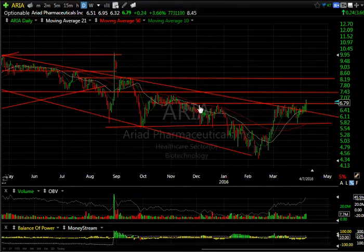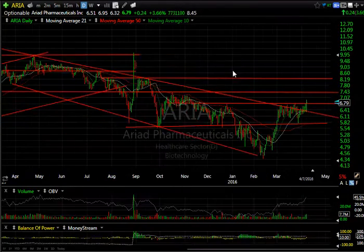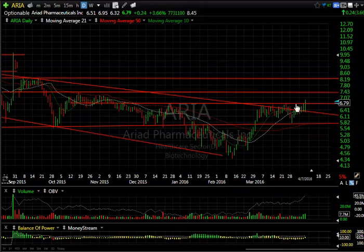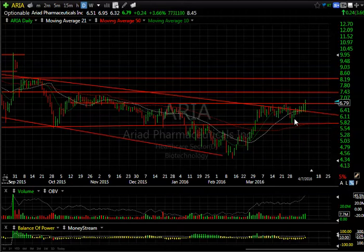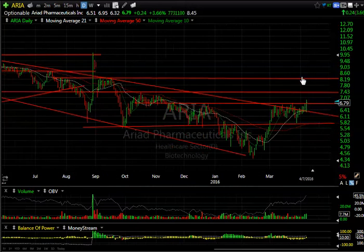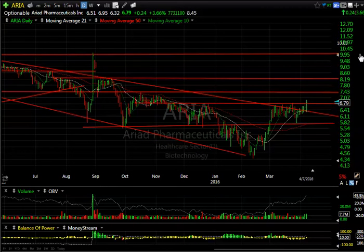ARIA, favorite of Sunny's, that had a nice pop in February and a consolidation and retest of support along here that held with a reversal day a week and a half ago. You can see today it popped, didn't quite hold the high at 6.95, but it was up about 3.6%. Volume is solid at 7.7 million. The OBV is surging. I'm looking for this stock to make a run at the 7.35 area short term and then about 8.20. Beyond that, this could be a $9.50 stock up here, even as high as 10.